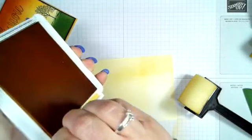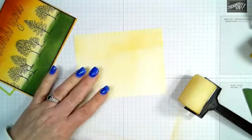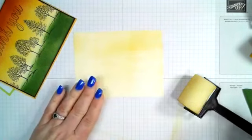Okay, is that light glaring too much? I feel like it's glaring right there. Sorry, I'm adjusting lights while we're in here. Okay, hope you can see that good.